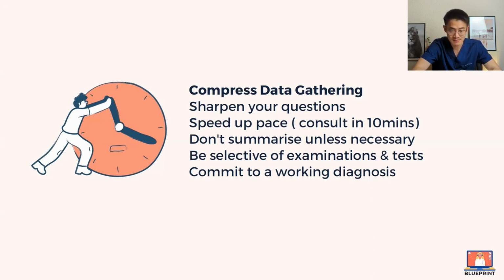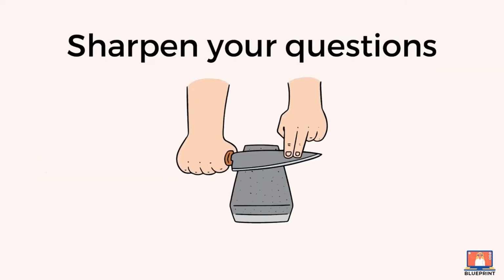If you're not selective, you're discussing various things. If you don't commit to a working diagnosis, then what happens is that you're not sure about what's going on and you want to ask more questions to make sure that you don't miss anything. And the time is ticking and you're not committing to a working diagnosis. Then you realize, I don't have much time, and then you just rush your clinical management. So make sure that you commit to a working diagnosis. This is very important because if you don't have a working diagnosis, your management is likely to be wishy-washy. Make sure that you sharpen your question.